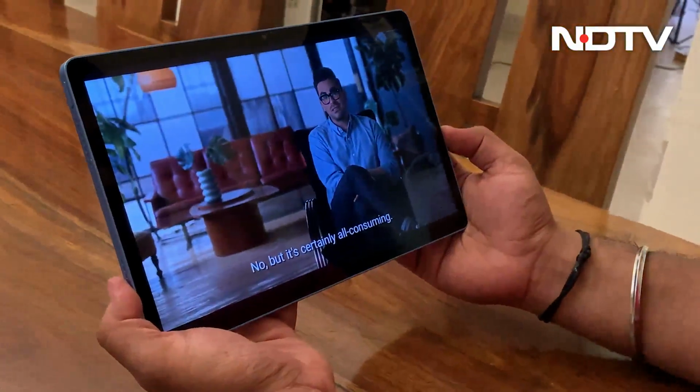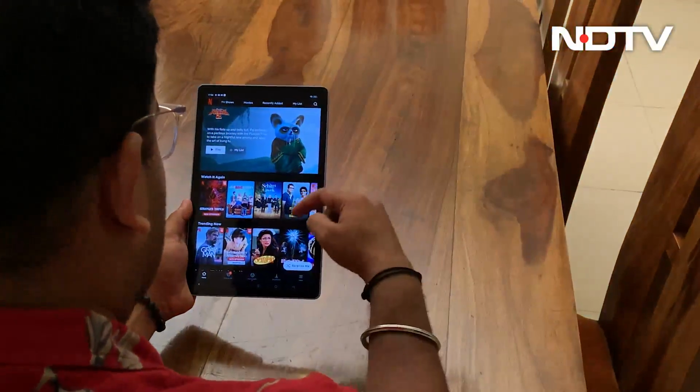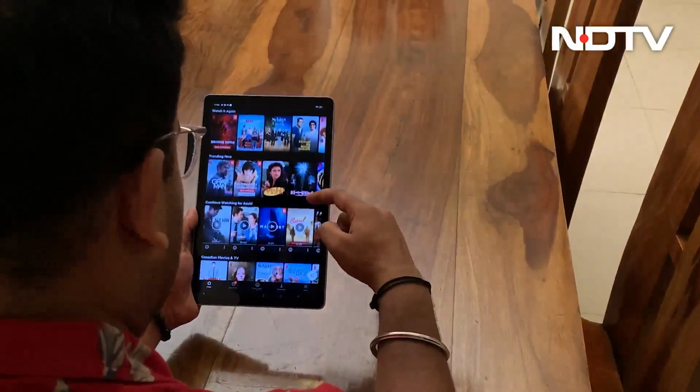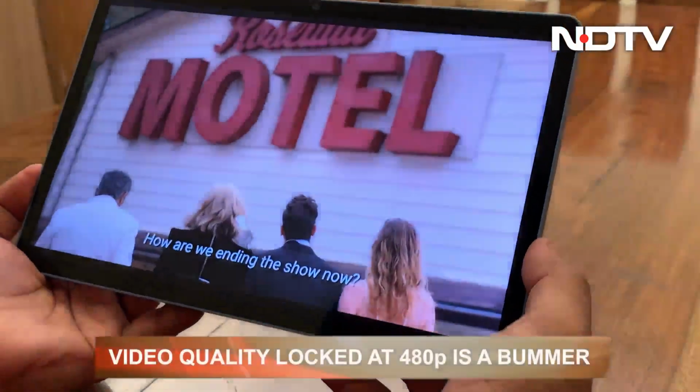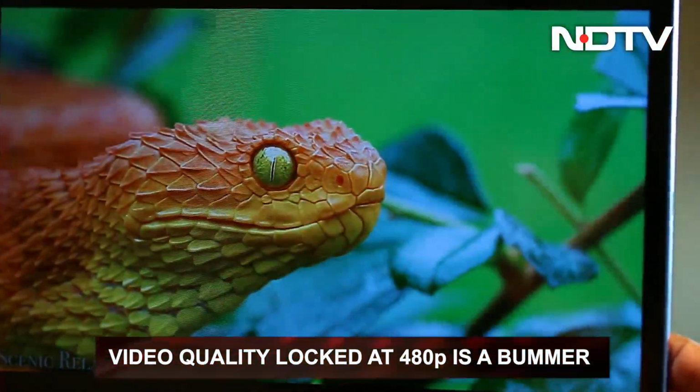The Pad X evenly distributes its 500 grams across the body, making it comfortable to hold and consume content. But there again, the lack of the Widevine L1 certification means that content from major carriers like Netflix and Prime will be locked at 480p.